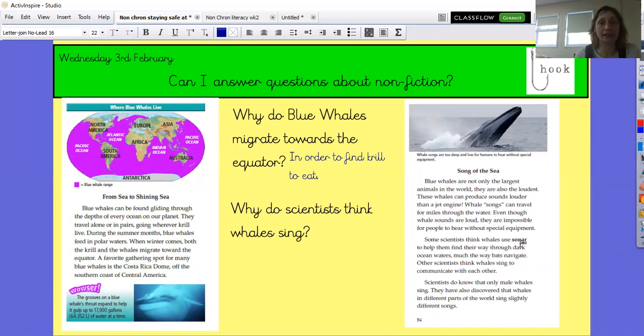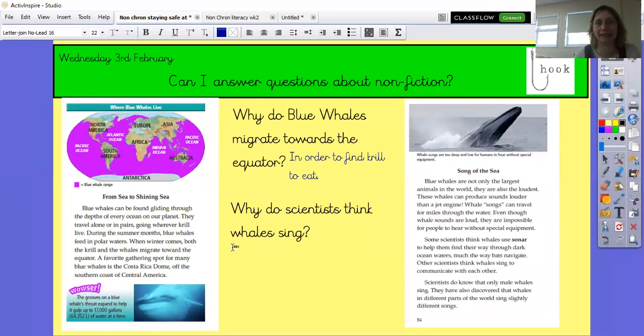Some scientists think that whales use sonar to help them find their way through dark ocean waters, the same way a bat would navigate. Other scientists think that whales sing to communicate with each other. Scientists do know that only male whales sing. They have also discovered that whales in different parts of the world sing slightly different songs. So we've got two possible reasons there.